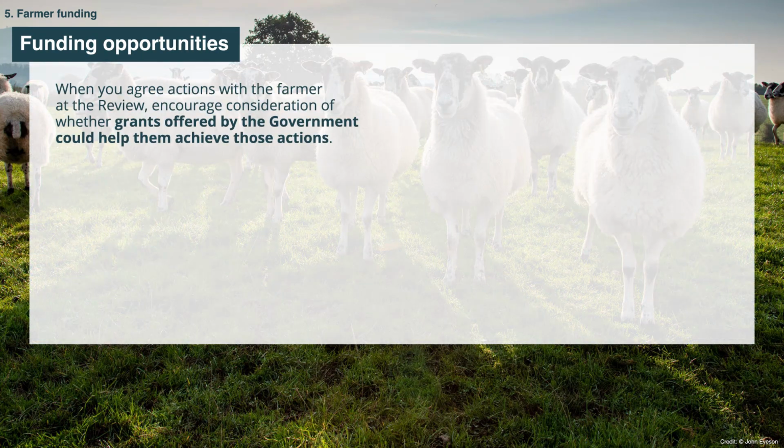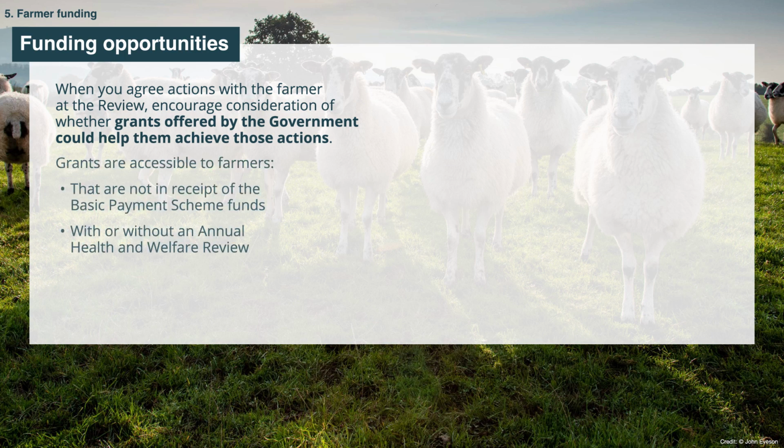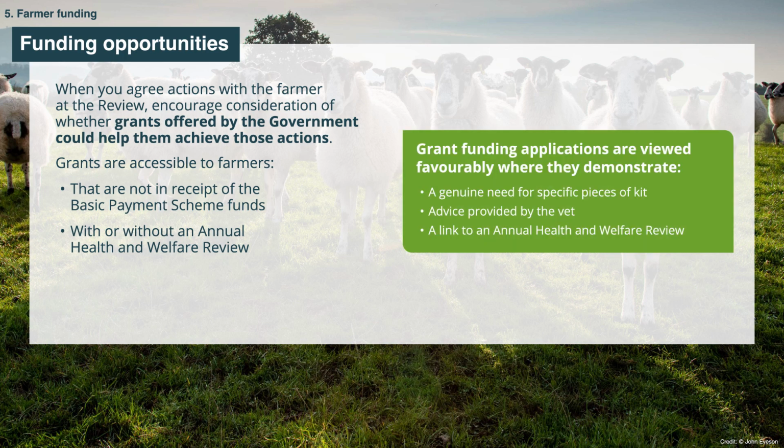When you agree actions with the farmer at the review, encourage them to consider if grants offered by the government could help them in carrying out these actions to achieve health and welfare improvements. Grants provide up to 40% of the costs, are accessible to farmers that are not in receipt of the Basic Payment Scheme funds, and to farmers with or without an annual health and welfare review. However, applications for grant funding that demonstrate genuine need for specific pieces of kit following advice from the vet and are linked to an annual health and welfare review are viewed advantageously.